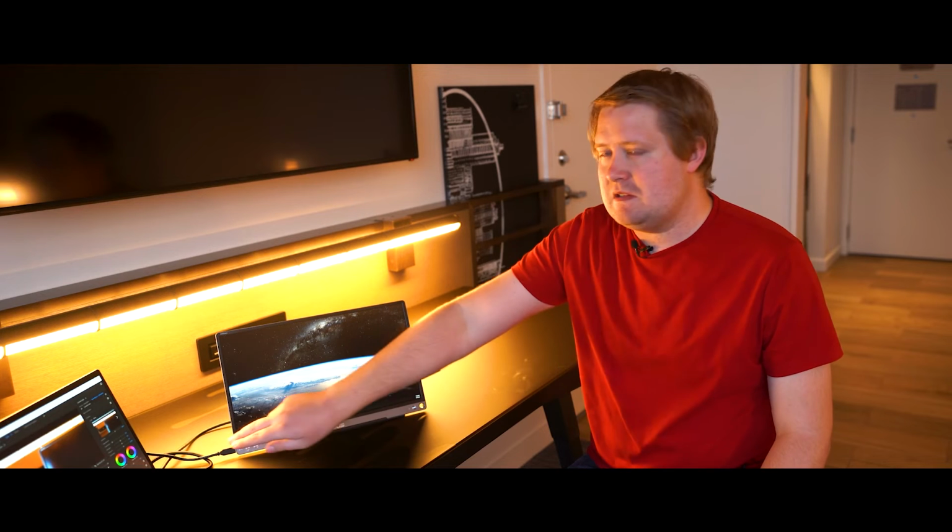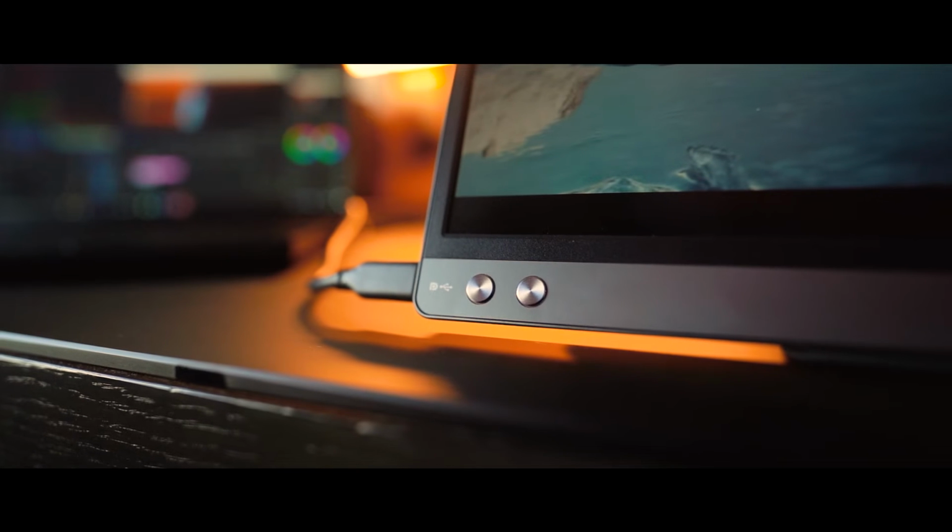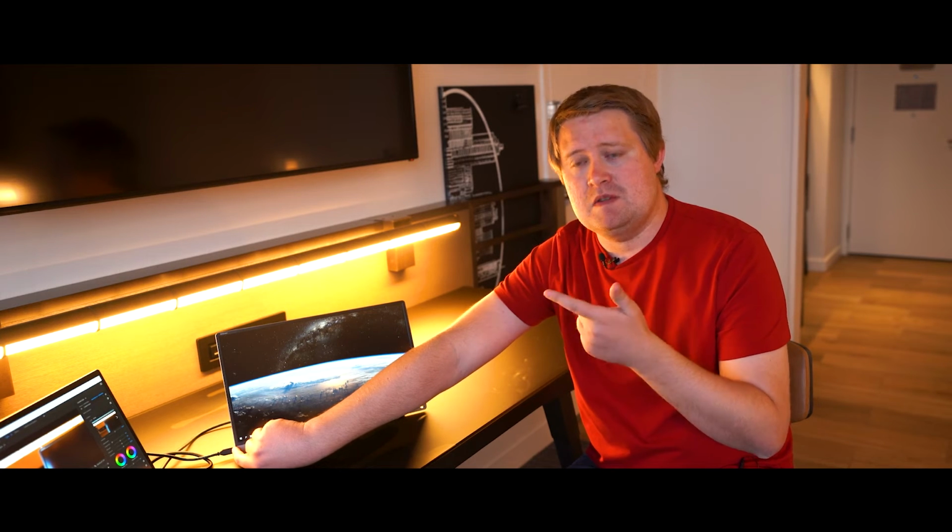One of my favorite features is the fact that it actually operates using just a USB-C cable. So that bus power is enough to power the device as well as send the audio signal. So you're getting 1920 by 1080 at 60 Hertz. You're getting a pretty okay coverage of the sRGB spectrum. So color accuracy is okay.